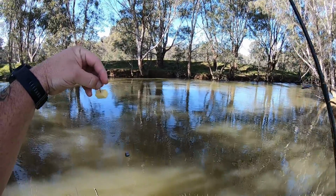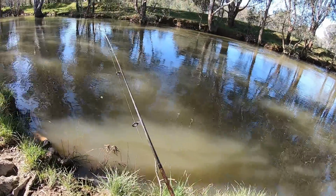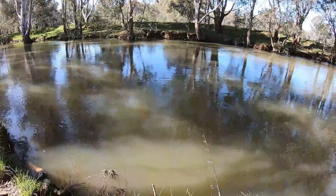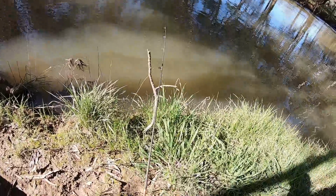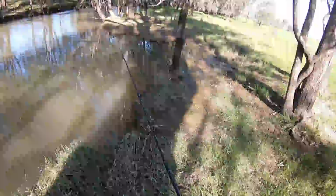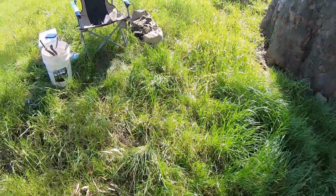This is my cheese rod. It's a paternoster rig. And I'm going to put that in on the downstream side where it's a little bit deeper and a little bit more current. That's the cod rod. The carp rod is right here, and I didn't get my stick.